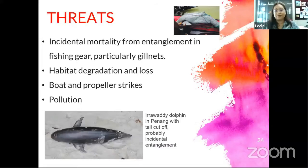Another issue that's happening in Penang, of course, is the coastal development, which is everywhere. The north and east of Penang are not recognizable as natural habitat anymore. So that affects its natural habitat, because for these species, there are certain things that make them come to a certain area. It's not like they just come. There are certain conditions that they need for their survival.